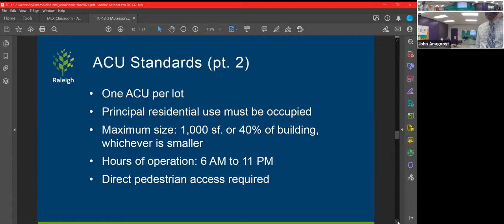All right, so there's the set of allowed uses for accessory commercial units, and then there's a series of standards that are specified. And you can see those here. So only one would be allowed per lot. There must be someone residing in the principal structure on the lot. So in most situations, this is going to be a house that somebody either converts a portion of into a business or puts an addition on it and makes a business. And so the house itself would still need to be occupied as a residential use, a permanent residence. There is a maximum size of 1,000 square feet or 40% of that structure, whichever is smaller.